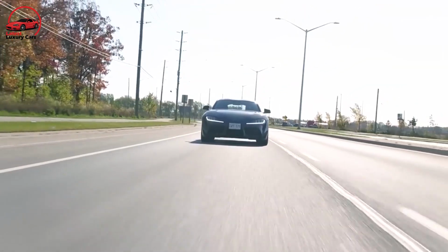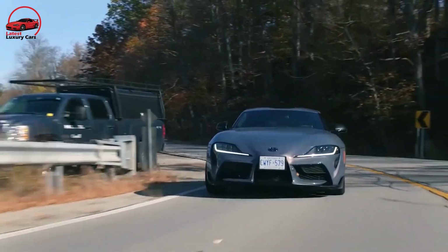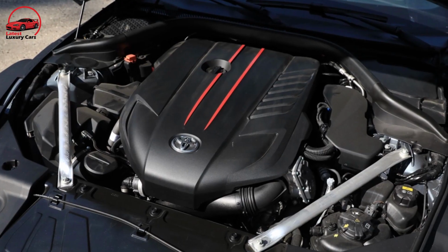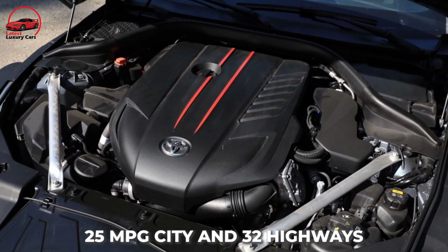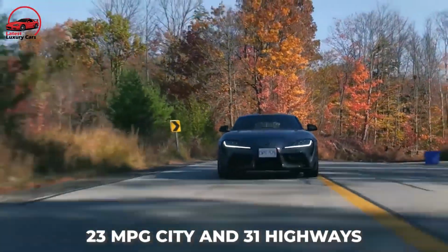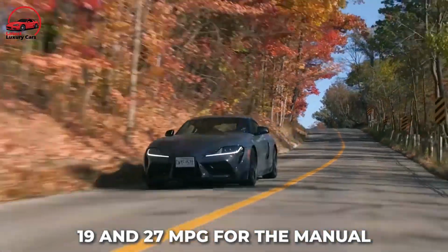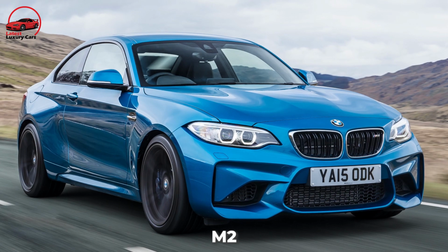The one drawback we discovered with the performance of our long-term GR Supra was how easily it got stuck in snow. The most fuel-efficient GR Supra has a turbocharged 4-cylinder engine that achieves EPA ratings of 25 mpg city and 32 highway. The more powerful GR Supra 3.0 still gets 23 mpg city and 31 highway for the automatic, and 19 and 27 mpg for the manual.